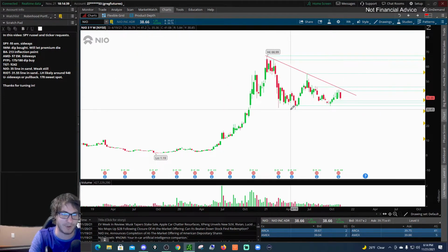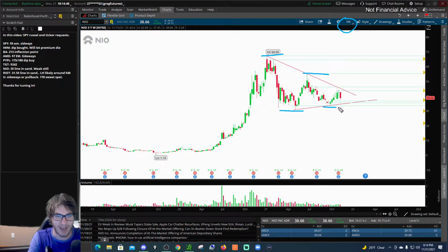I love being a bull, but I also like looking at charts. All we see on the weekly time frame over here is an equilibrium. So we have our high, low, lower high, higher low, lower high. We're scouting a higher low, probably at about 30, above 35, and then we'll get to the apex. And then we'll see if we can break out to the upside or break down to the downside. So this NIO needs to correct through time based on what I'm seeing on the chart. So keep an eye out on NIO. Watch it go sideways and resolve itself later.